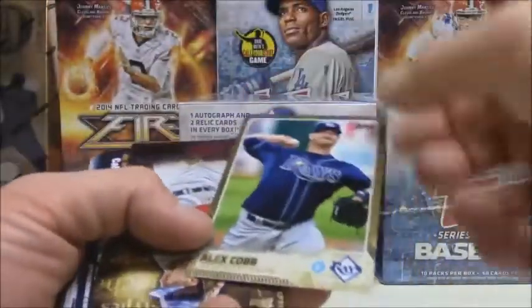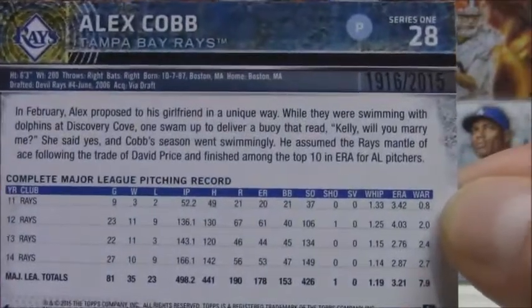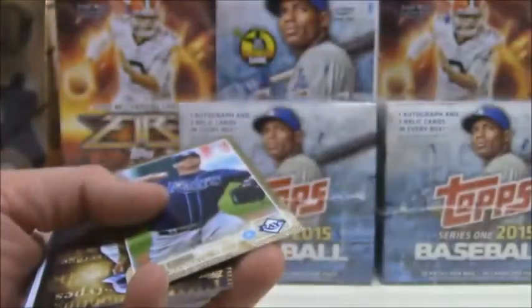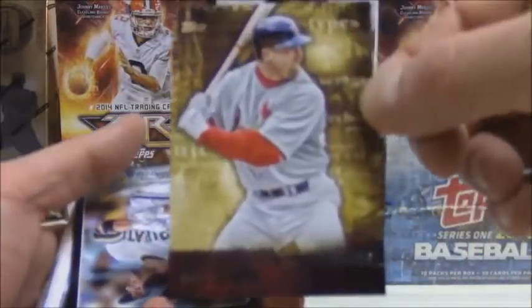Last pack of box number 4. Alex Cobb, gold. 1916 of 2015 for the Rays. This is Joe, G-H-I. McGuire, Archetypes.